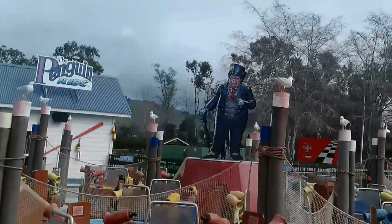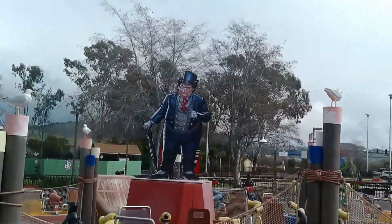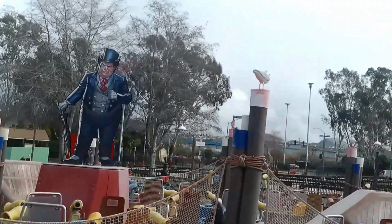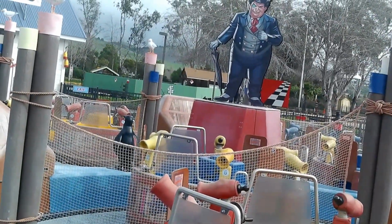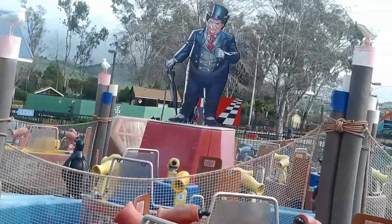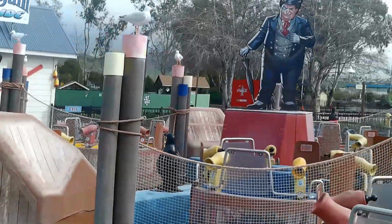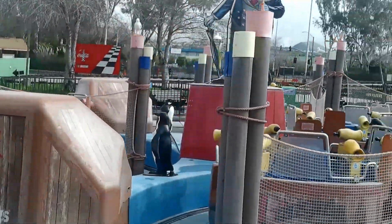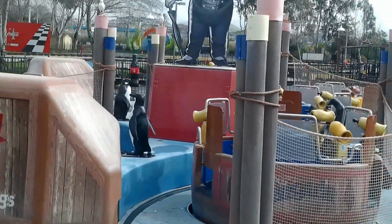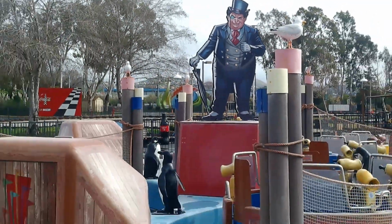The Penguin Tsunami Soaker ride, this used to be Tsunami Soaker for like a season and a half before it turned into the Penguin. This is honestly the thing I was shocked to not get the Aquaman treatment. I thought for sure this thing was going to turn into an Aquaman ride. But alas, that's not what happened, and there is a fun little penguin motif going on there. You can see the little penguin characters around the big cardboard cutout of the guy.